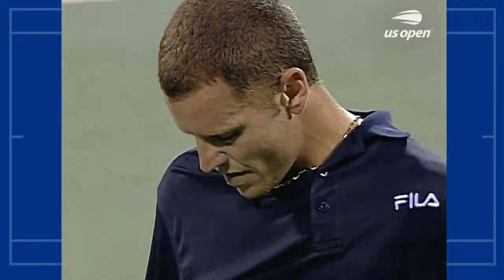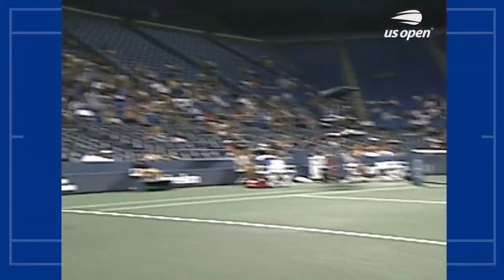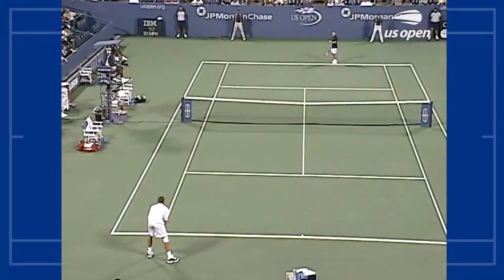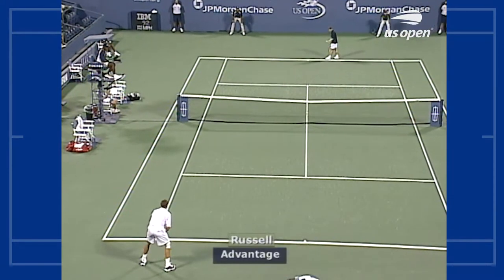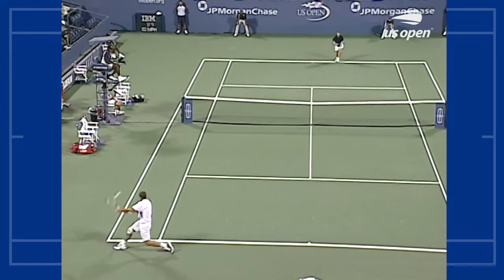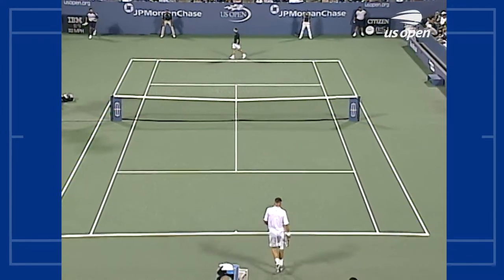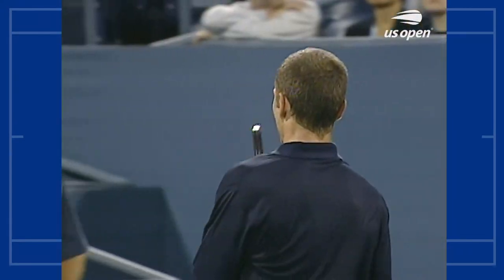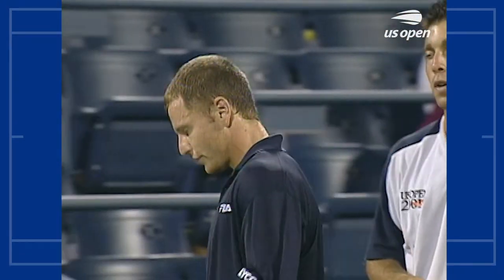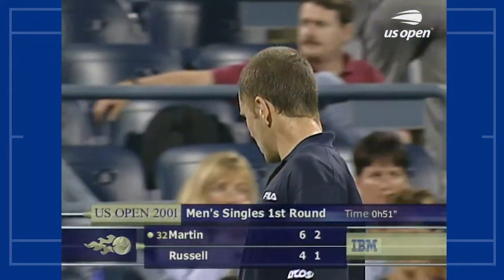He's hit a winner. May not have needed to go for a shot so close to the line. May have only just hit the line for that matter. He's got the advantage. Great forehand from Michael Russell. Todd Martin leads 2-1, second set.